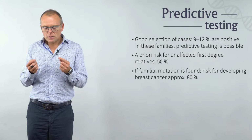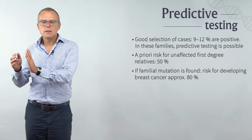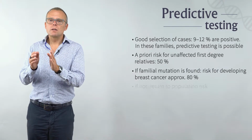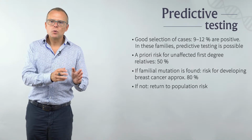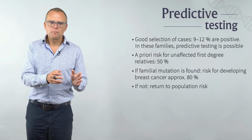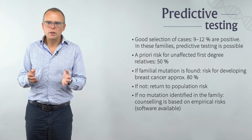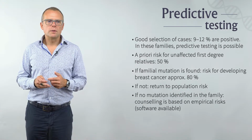If the mutation is found, it is important to realize that these people now enter the high-risk category, meaning that they have an 80% chance of developing breast cancer and a 20% chance of developing ovarian cancer. If the mutation analysis is negative in that woman, it means she has not inherited the familial mutation and she will have only the normal population risk. Her risk will not be 0, her risk will be back to 10%. If there is no mutation found in the family, which is the case in 90% of the families, there's nothing we can offer at the individual's level. We can only use empirical data to predict a relative risk for the women to develop the cancer.